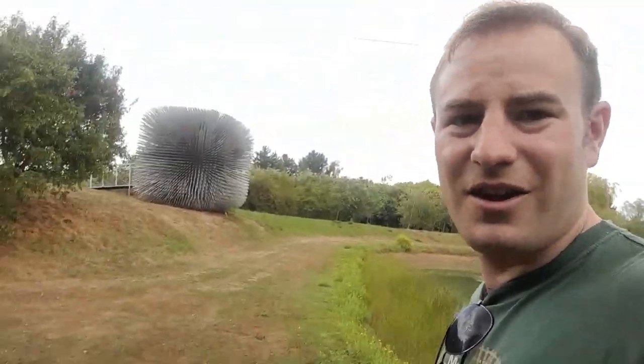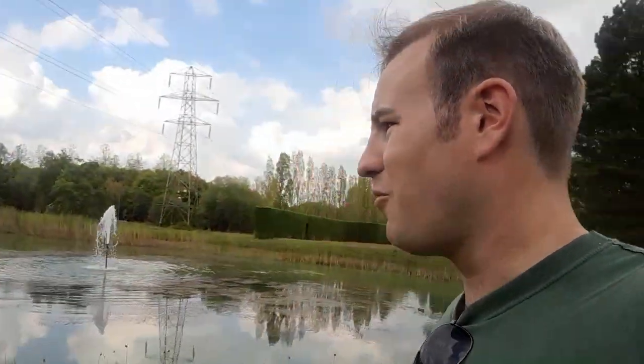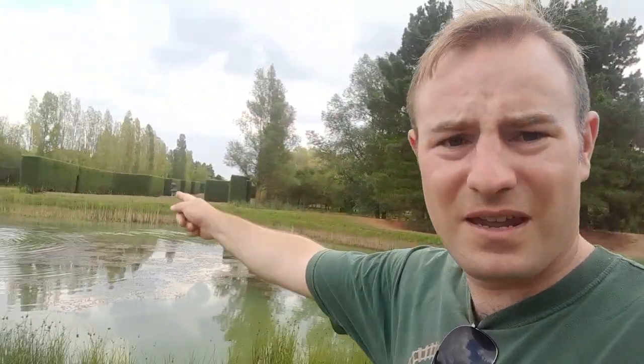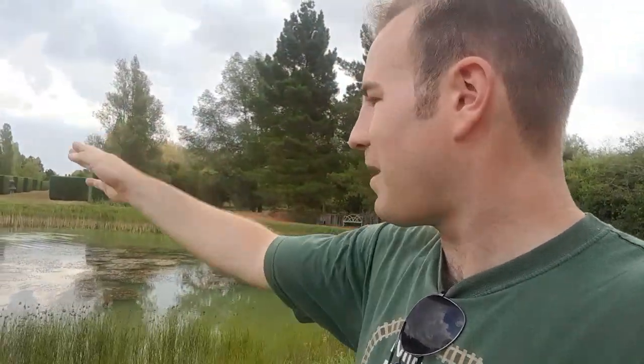So yes, there's lots of things here designed so your eye leads you from one thing to another, which I'll show you when we get to here. So you can see this rather unusual-looking sculpture here, or more like a piece of modern art, and you look straight down. See, there's that man over there. Look straight down to the main house.